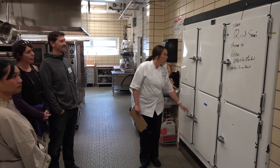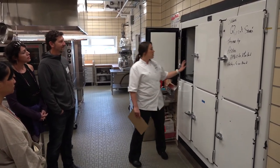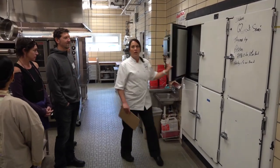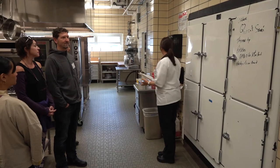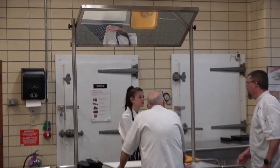Or if we're working with charcuterie, then we have our charcuterie items in here, across the stage shelf. I feel like I've covered it. We've got our sanitation over here, and there if you need it. So, that's our kitchen.